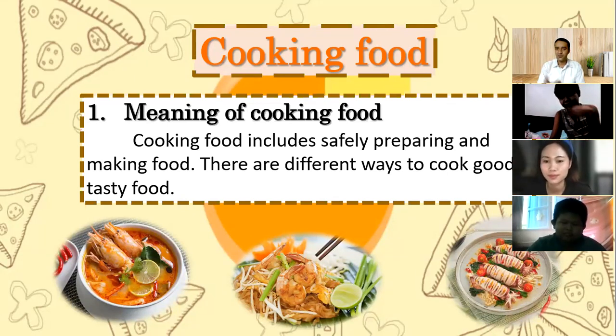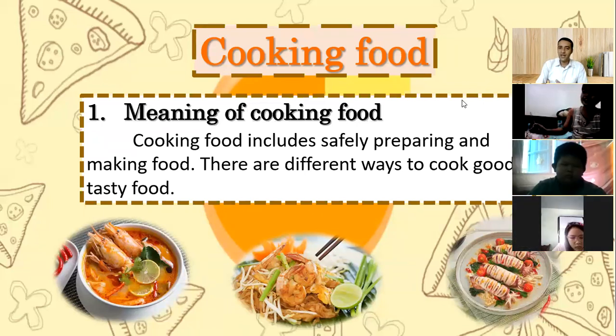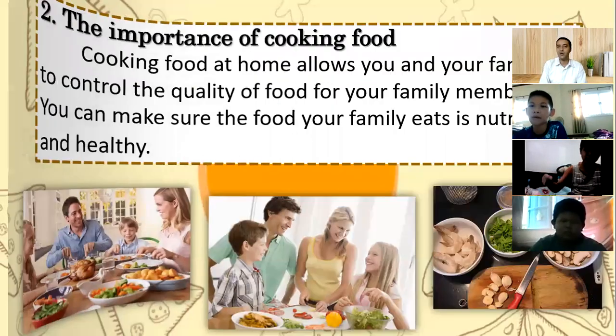Okay, so cooking food, you have to learn how you can cook tasty food, good food, and safely. While you're cooking, you have to cook it safely, like don't harm yourself. So these are all we are going to learn here. Now, cooking food includes safely preparing and making food. There are different ways to cook good food, okay? Many different ways you can make good food.